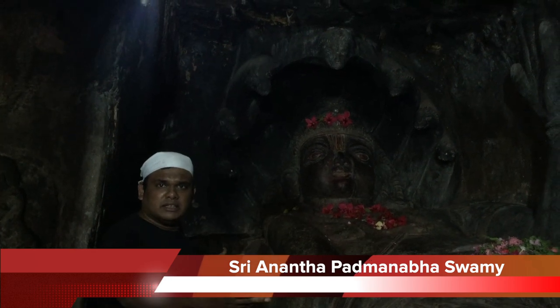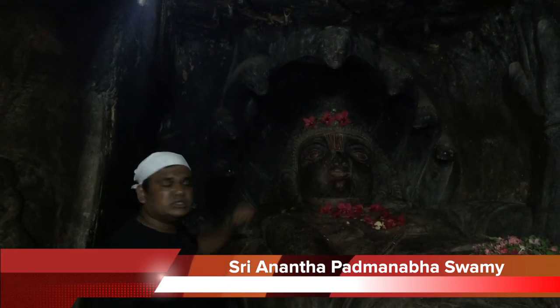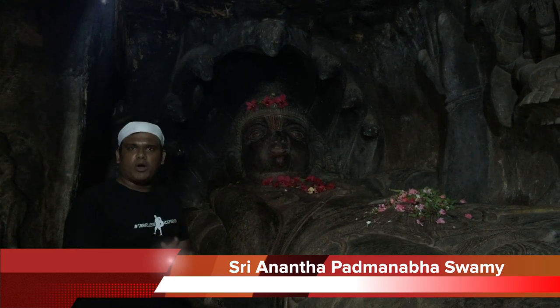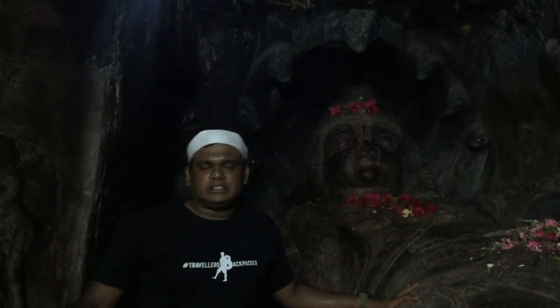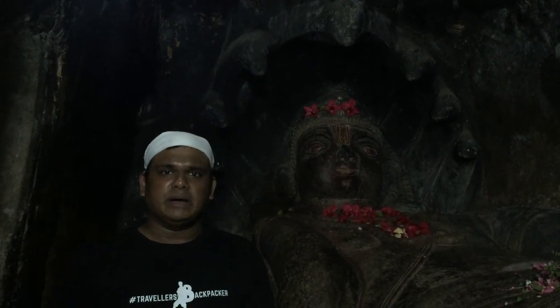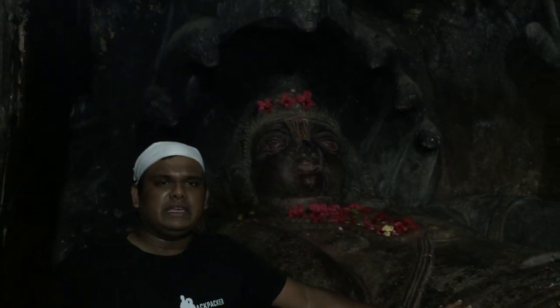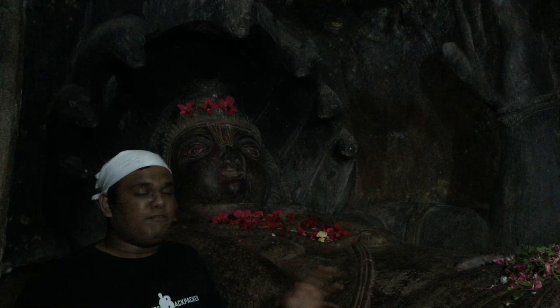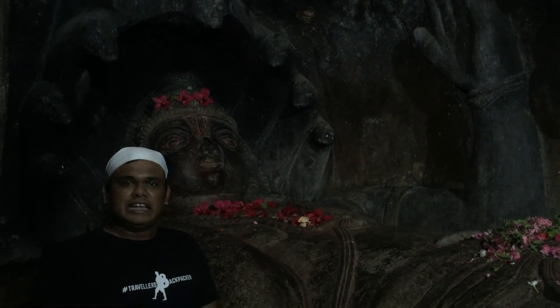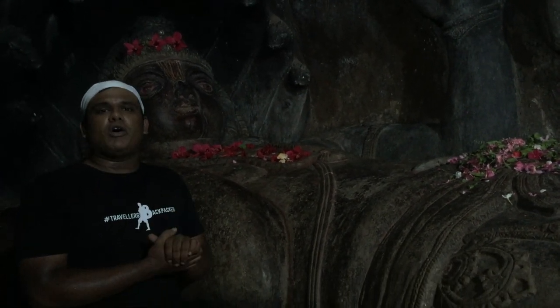So hello guys, this is the surprise for you. You can see Anantha Padmanabha, Vishnu, lying on the seven-headed snake, protecting him as a bed over here, and the complete sculpture is made of one single rock. This kind of sculpture is also located in the southern part of India, in the state of Kerala, in the district of Thiruvananthapuram. It's a spiritual temple there, with a lot of timings. Even over here, they have a lot of timings. But if you want to see the complete structure of Sri Maha Vishnu or Sri Padmanabheshwara, you need to come over here, to the place called UNDAVALLI Caves in Vijayawada, Andhra Pradesh.